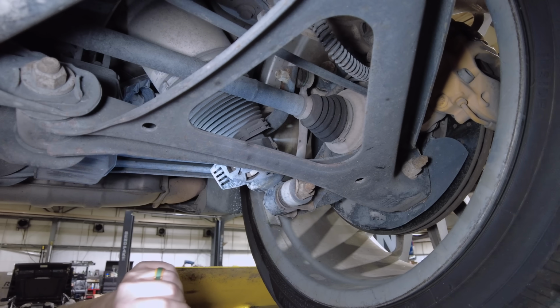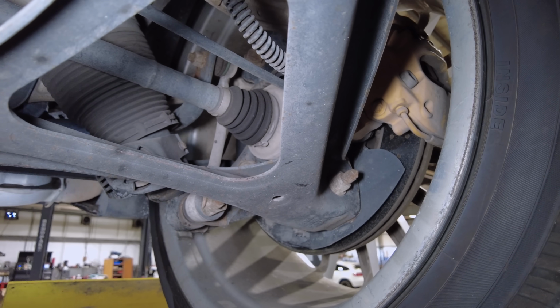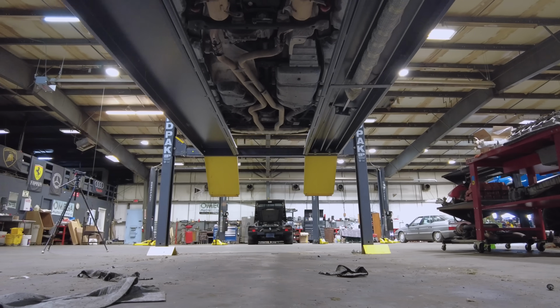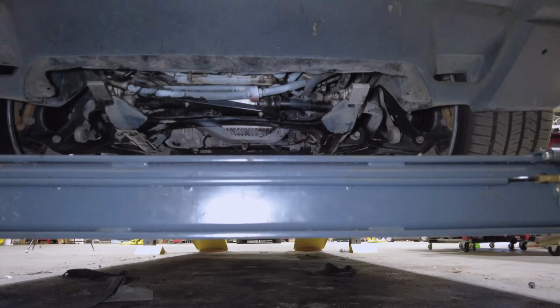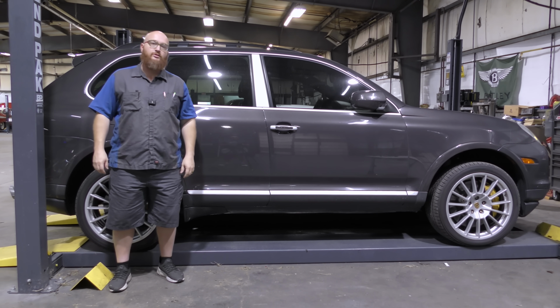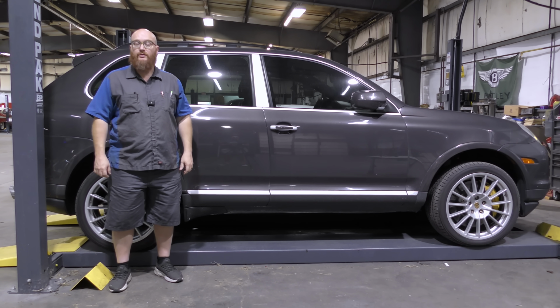Stock air spring in the back over here as well. CV boots are good. Everything else actually looks pretty decent. Let's get this thing on the ground. So we see there's a leak going on with the air suspension. If you let it sit for a while, it starts leaning. The worst culprit is actually the Arnott replacement strut.